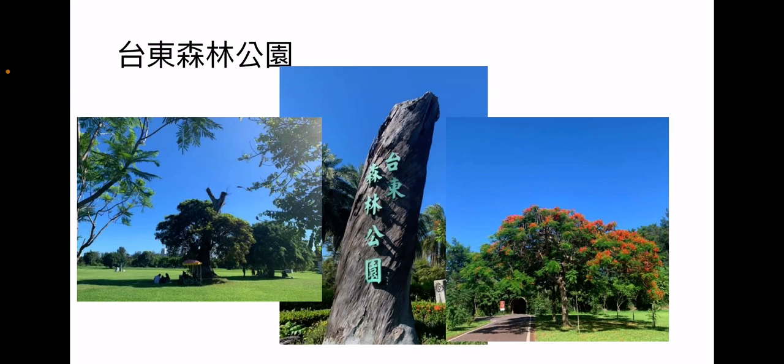Next, let's return to the forests. This is Taitung Forest Park. It features a variety of tropical forests and many different kinds of trees. It's a nice place for you to walk, to bike, or to relax, chill with your friends.